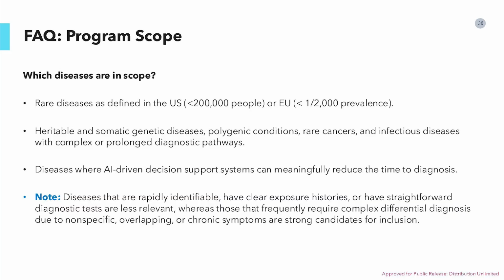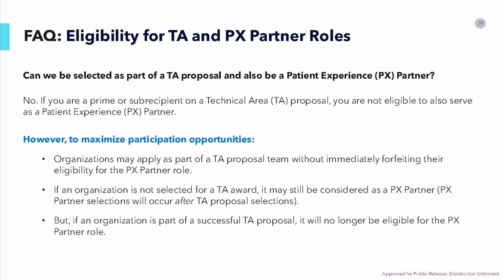So first, which diseases are in scope? Well, our focus is on rare diseases, and that's according to either the US or the EU definitions that you can see here. And what types of rare diseases? Well, we're prioritizing genetic diseases, but that's not limited to monogenic disease. They can be both heritable and somatic, polygenic, also rare cancers, and infectious diseases are also of interest. But the focus should really be on diseases with complex or prolonged diagnostic pathways, where advanced decision support systems can meaningfully reduce the time to diagnosis. So please bear this in mind if you're applying to TA1 or 2 and you're completing the attachment for the prioritization of diseases.